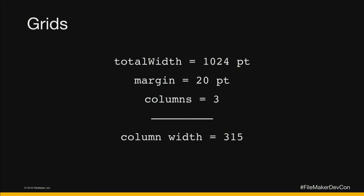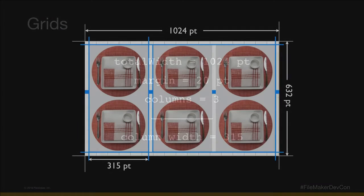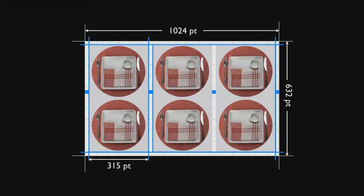And I did it with this particular set of numbers. I chose a margin of 20 points. I find that's usually pretty good. Given the sizes of fonts that we typically use, 20 points is a good rule of thumb. You don't have to use 20 points. You can use 25, you can use 15, you can use whatever you want. But if you don't know what to use, I would say try 20 and see what happens. So if we have 3 columns, each column width is 315.